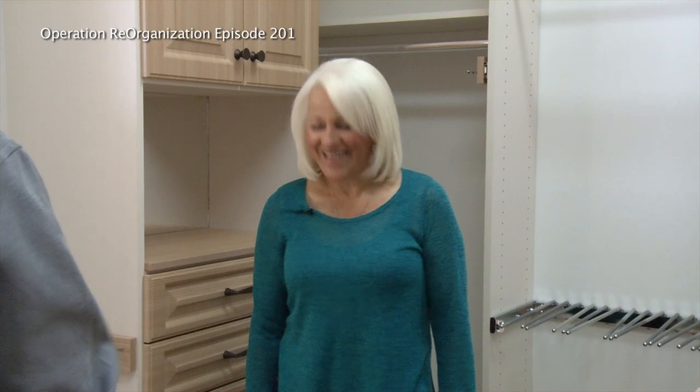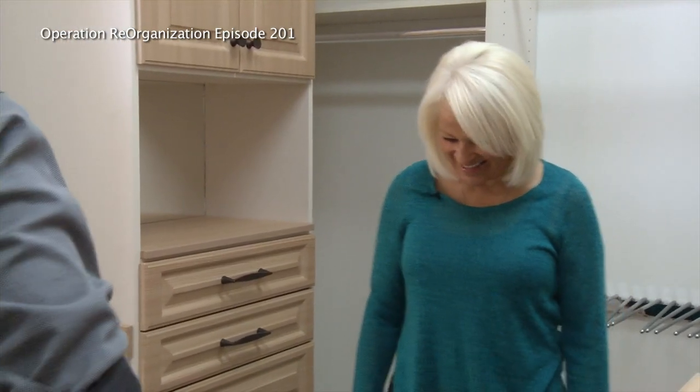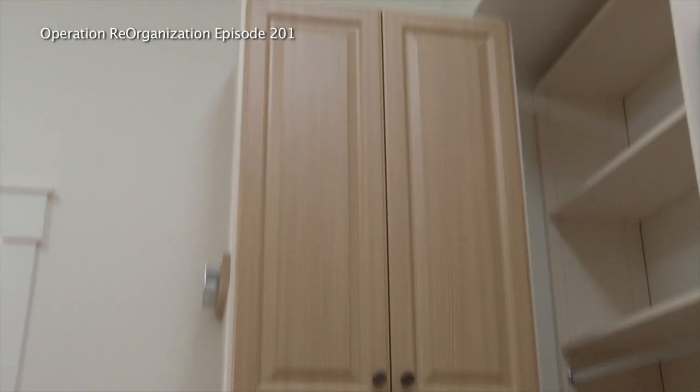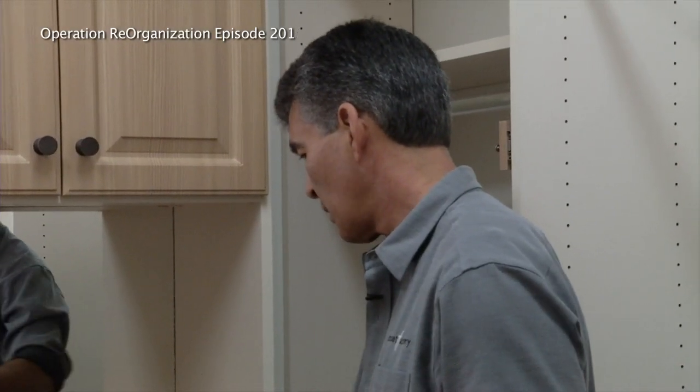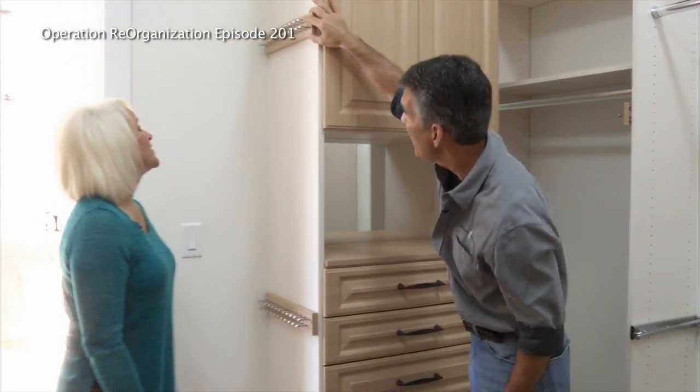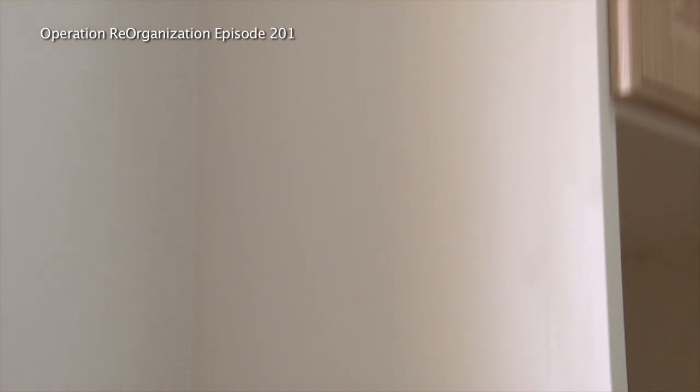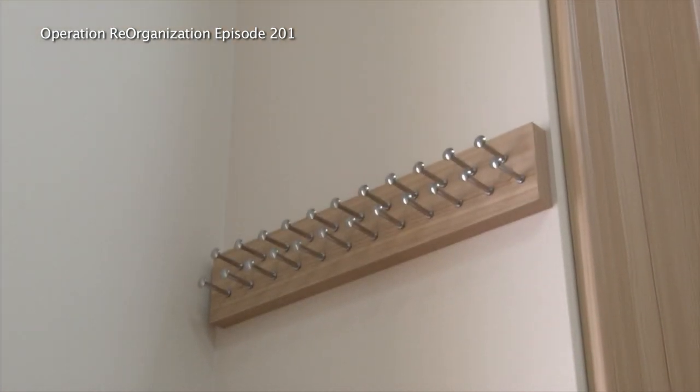Socks. Yeah, whatever you want to put in there. Socks, yes. And then over here, this is Steve's side. He has a jewelry insert in the top where he can put his sunglasses, cufflinks, watches. And we have tie racks over here for all his ties. He can hang about 40 ties up here, so he's got plenty of tie storage.